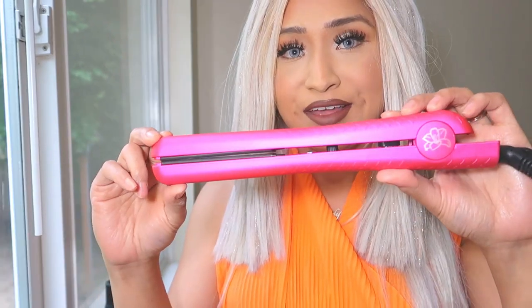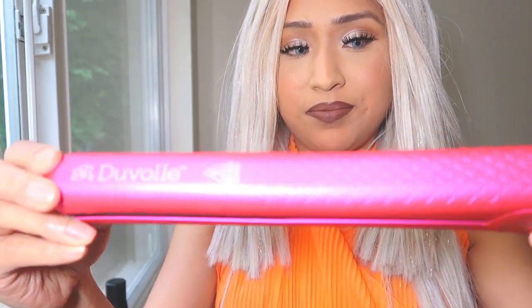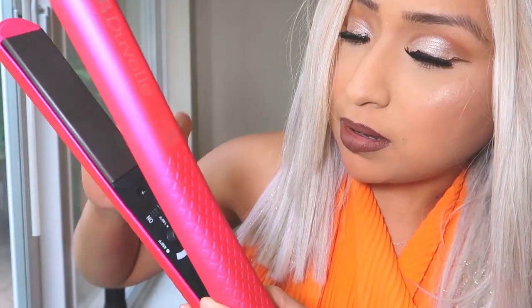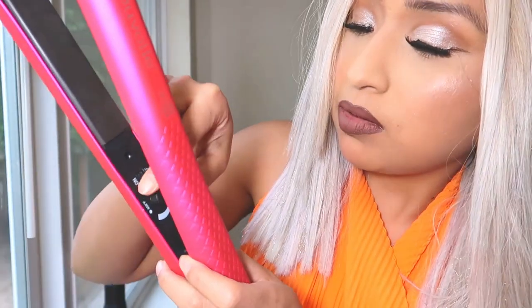And I just love this because it kind of makes you stand out. Imagine getting ready with your friends and you've got a hot pink strainer. So it looks like this. There's a little flower, little details right here. We're just gonna plug it in and then we'll get back to work. This one's a bit different. Button up to turn it on, and then you would just, oh, that's cool.